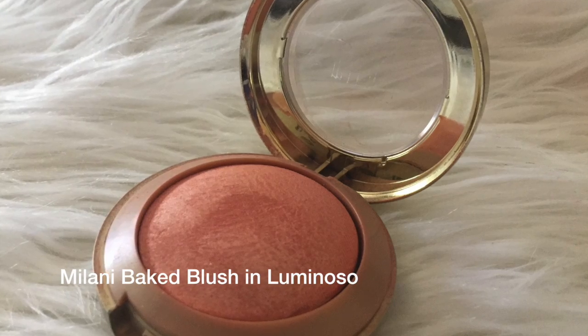This is Milani Luminoso, and I'm using a stippling brush, ColourPop stippling brush. Such a pretty blush.